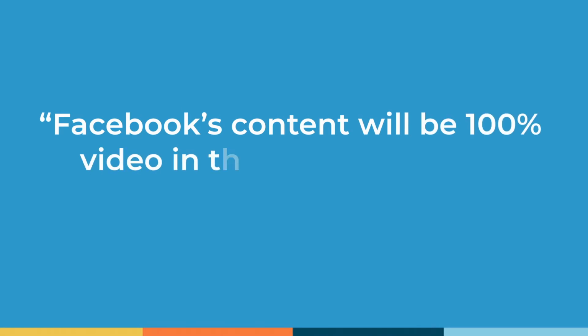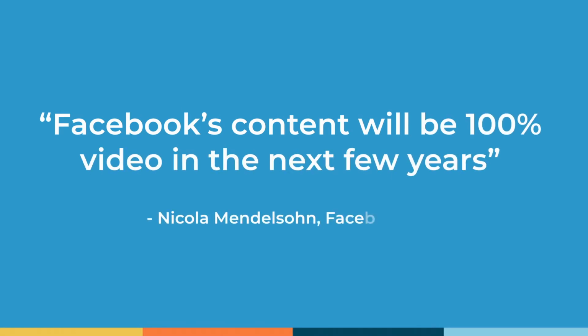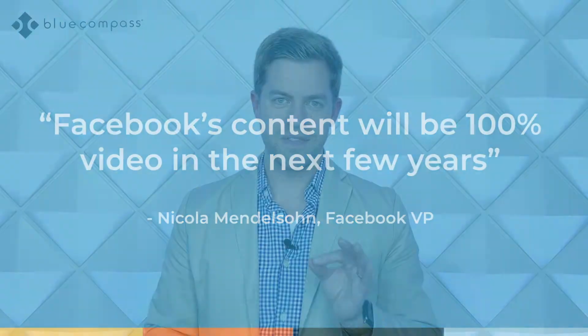Facebook's content will be 100% video in the next few years. Yes, this is an actual quote made recently by one of Facebook's VPs. That's a bold claim. I don't know if that's true or not, but clearly social media is moving more and more towards video.